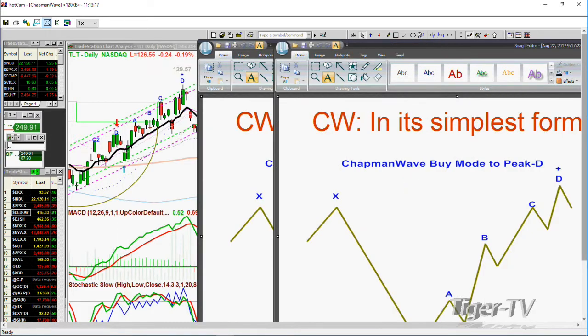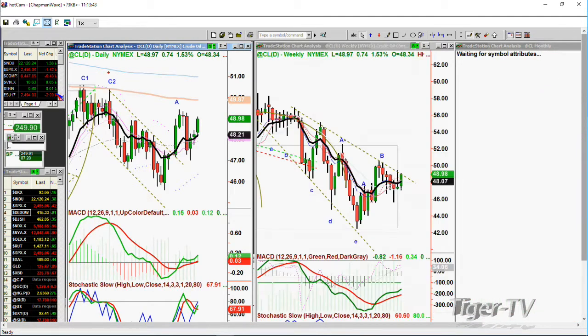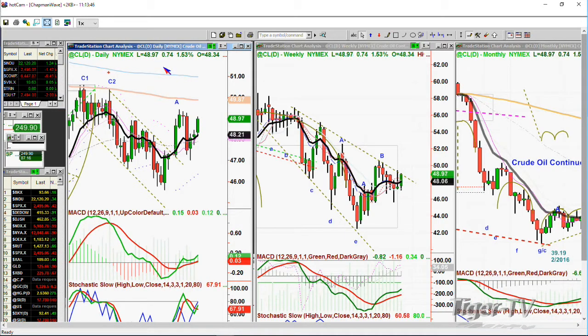What did we see? We saw the peak D right there in TLT, a big pullback on the 11th of August, recycles higher, goes to another peak D at 129.57. Now the Chapman Wave upside, the up channel inside track support zone is being tested. The MACD's negative, stochastic's negative. I think that we've got a pullback in the bonds, a rally in yields, and we've got crude oil right now moving very nicely to the upside, up 75 cents at 48.98.